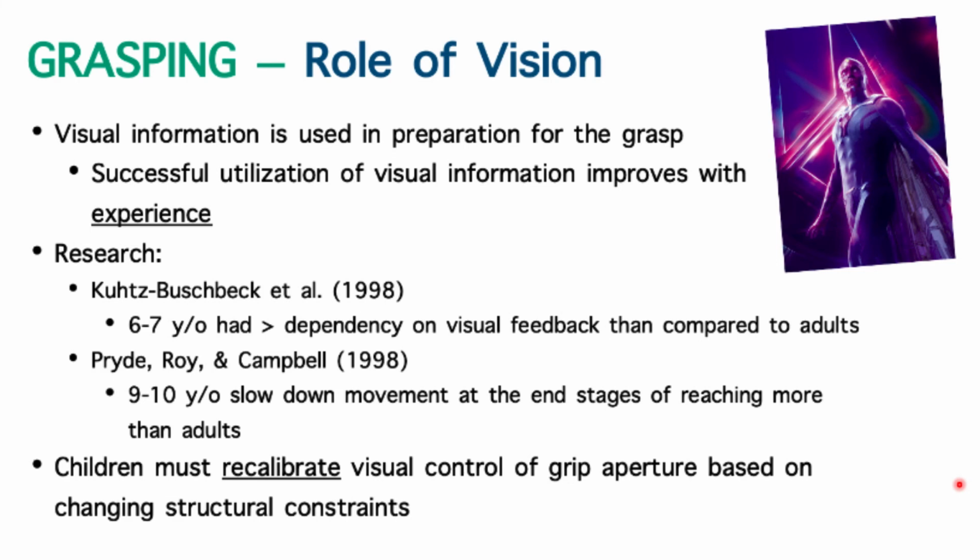We touch on this in later chapters, but if your structural constraints are changing at a very fast rate, that means that children have to recalibrate the visual control of their movement based on those changing structural constraints. So, considering grasping, that would apply to the control of, say, grip aperture or hand configuration. Grip aperture is just saying how wide the hand is spread out.